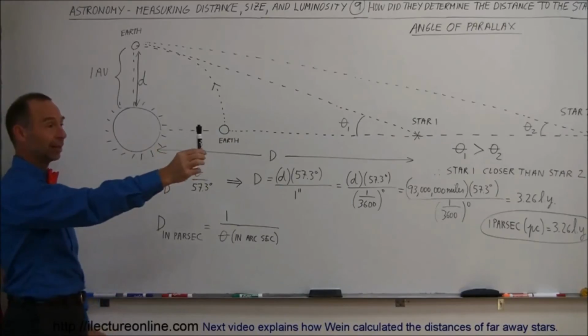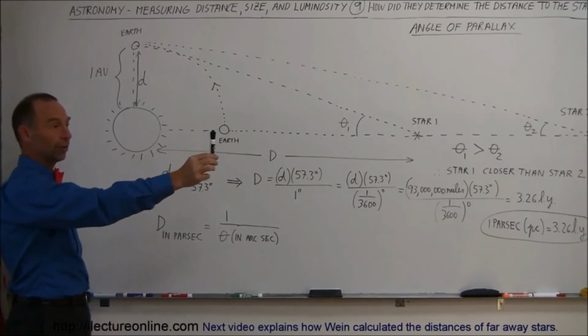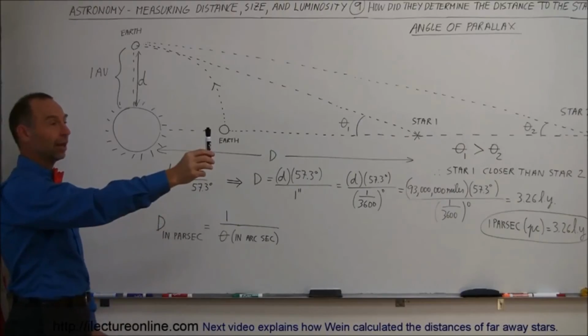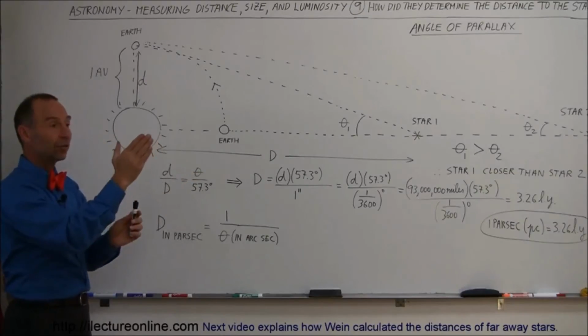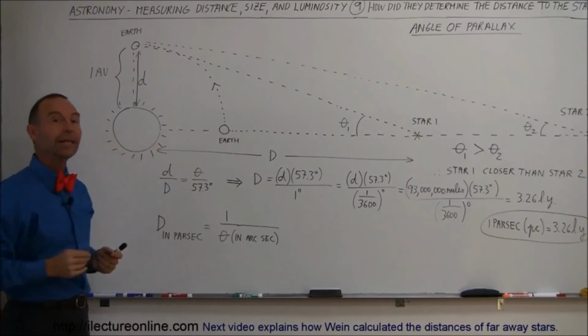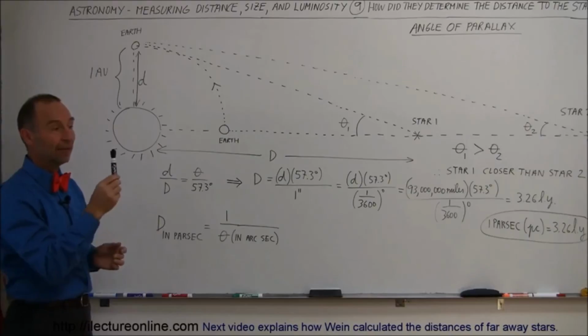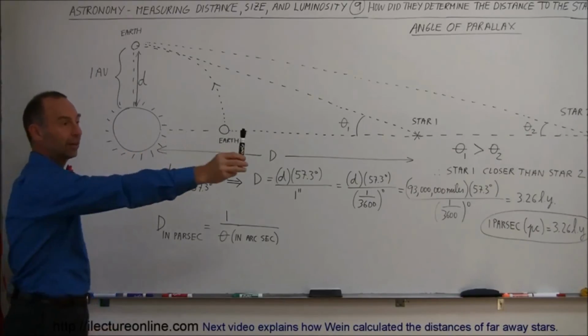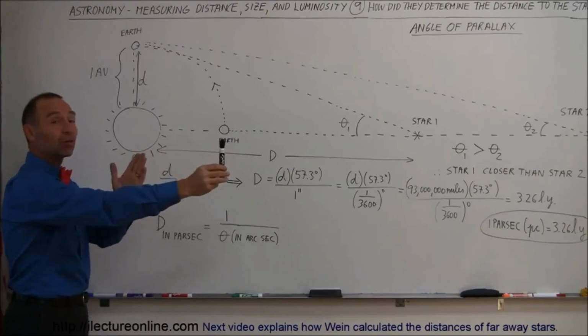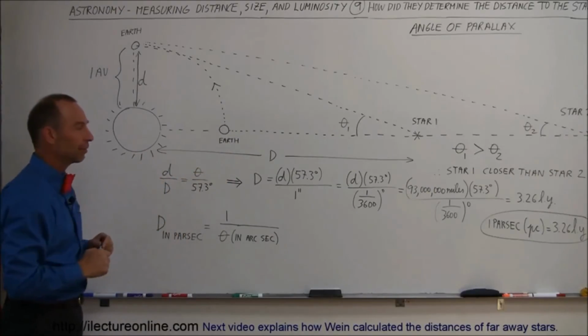So again, put a pen in front of a corner of a wall or in front of a sofa or a television or something, and look at it with your left eye, and then look at it with your right eye, and all of a sudden, bang, the object switches, and that's what we mean by the angle of parallax. And if you have the object closer by, the angle will be much bigger, and if the object is far away, the angle will be a lot smaller. And that's what we mean by the angle of parallax.